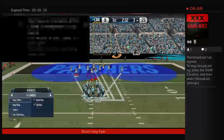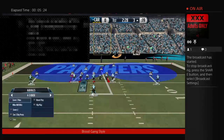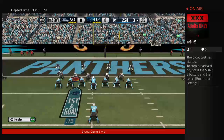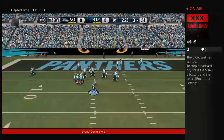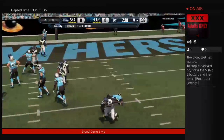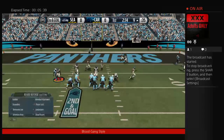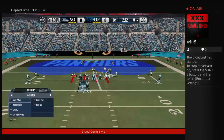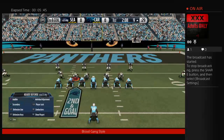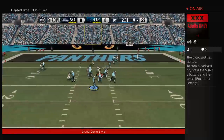About to snap it for the 9th play of the drive. First down here after the completion. And the quarterback is tackled by Bruce Irvin. How about the defense on that play? They were not fooled. They see the pass coming. They get the penetration, they get to the quarterback quick, and that's a big sack down near the goal line. 2nd and goal from the 9.